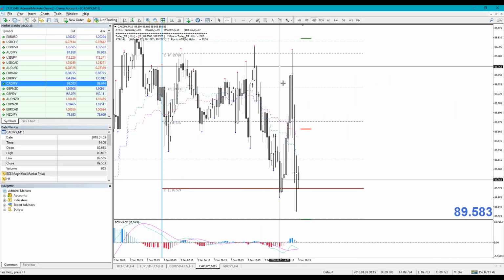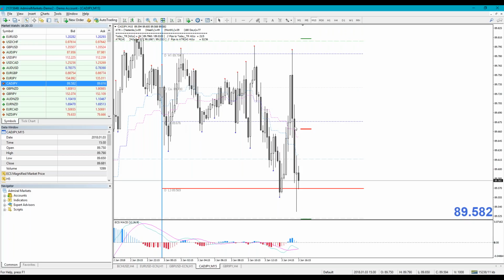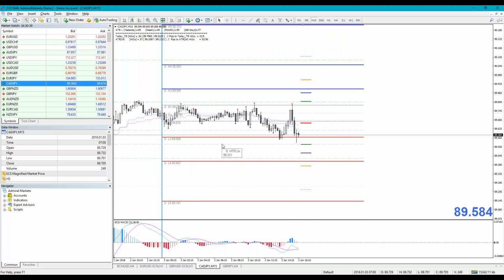So your short entry, according to my Camarilla, happened around 89.67. So here, obviously, it needs to break this 109.52 to get here. But it's a slow pair. You see, only 57 pips. Very, very slow. But it's going down. So definitely the trend is to the downside here on this pair. Indeed, this is a downtrend move.